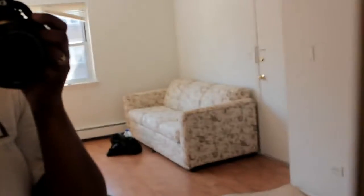This is the kitchen. Smaller kitchen, but still, that's okay. We can work with what we got. This is like the little pantry area. And then slide it over, there's a closet. This is another closet here. Here's another closet. This is actually where I'm going to put Minnie's cage when I'm going to work.